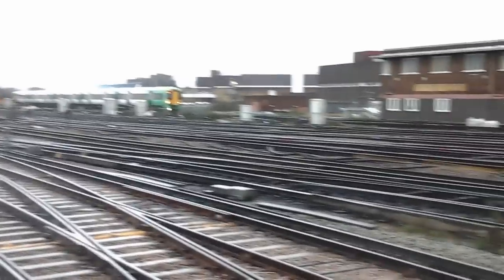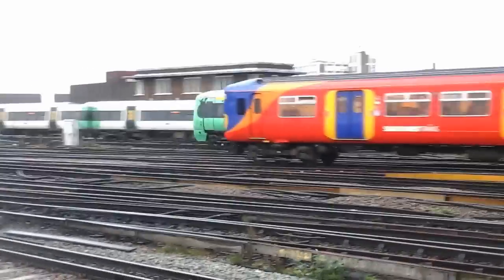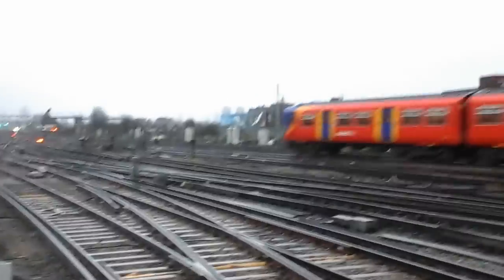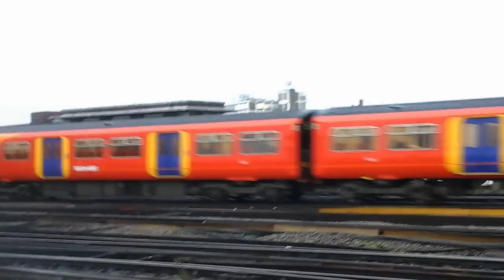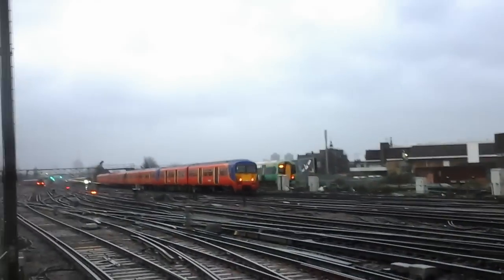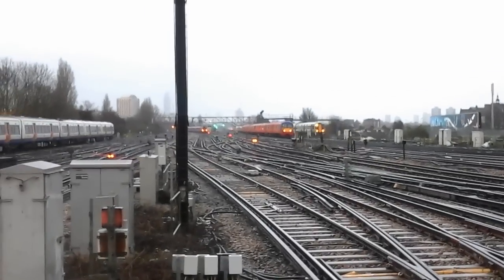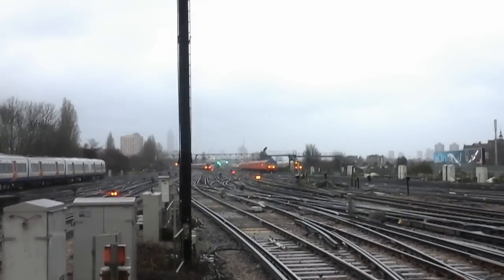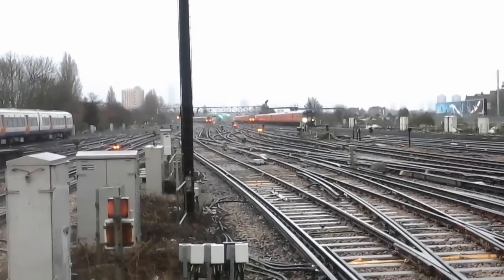Okay, I'm about to have a race between a 377 and a 455. Ladies and gentlemen, pick your winner. I can't tell that one. I think the 455 is taking it. Oh, there's a spark there. It's a good sign. Oh! What? Blimey. 456013 on the rear of that. I've never seen one of them before. That's slightly uncanny to that of a 312, a 321, if you get what I mean. The front, anyway. 378221 here for London Overground.